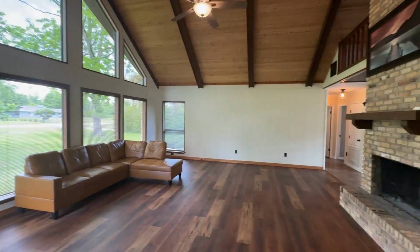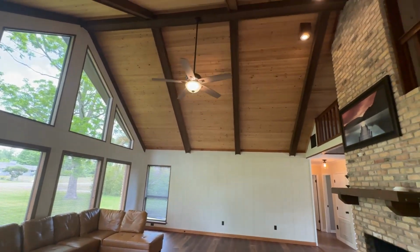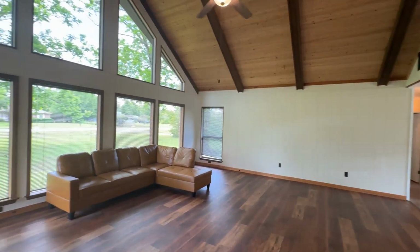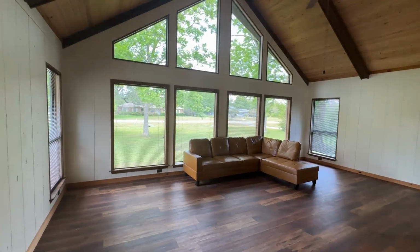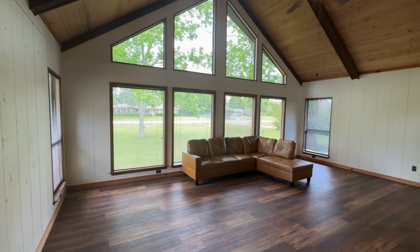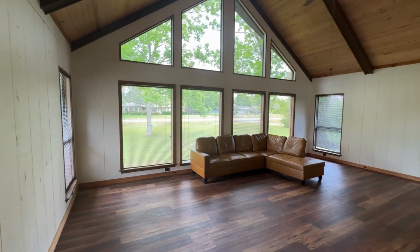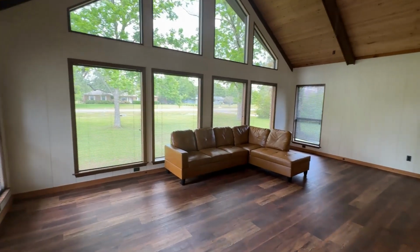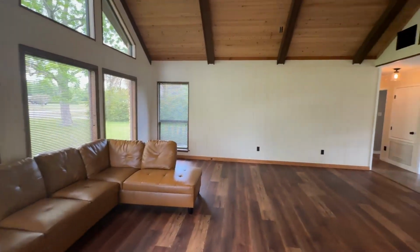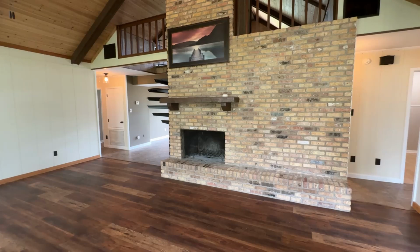Now as we come in, the first thing that draws your attention is the wood inlaid ceiling. It's beautiful. And look at all of the open windows. Bright, sunny. I mean, if you like sitting and feeling like you're outside but you're inside, this living room definitely will work for you. And just picture a cool fall day, snuggled up with a warm cup of coffee and a fire in that fireplace.